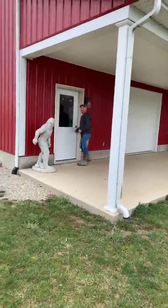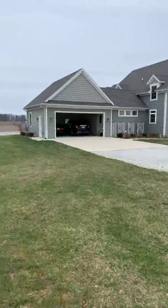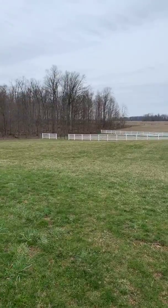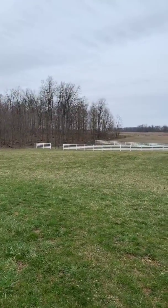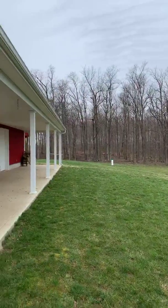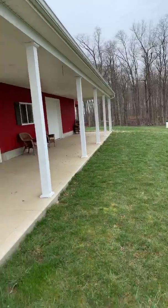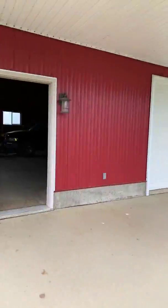I wanted to mention one more thing about the fence, because another man questioned, along with the size of the barn, we have about 2,500 feet of the white fence, and then the pasture is high tensile electrified fence, which just means it's a really tight wire that's electrified, and we put that around the woods because it's a little bit less expensive. So let's head into the barn.